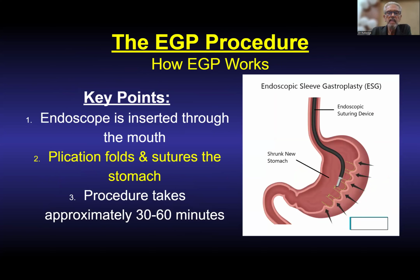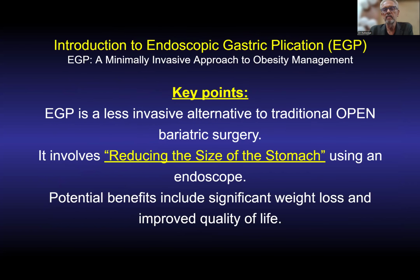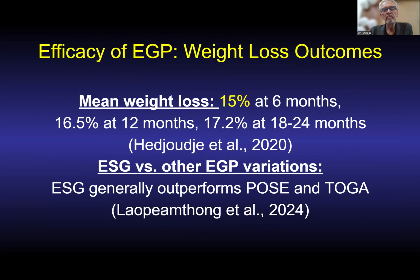So endoscopic means inserted through the mouth, that's this. They plicate, they have a little suture on here, they put those in, and it takes 30 to 60 minutes. That's pretty cool. Except it works okay, but not great. Okay, so that's the introduction to the endoscopic gastric plication. It's a less invasive alternative to the traditional open bariatric surgery. Yep, it reduces the size of the stomach. And there are a lot of benefits, because if you can't eat as much, your diabetes and other things get better.